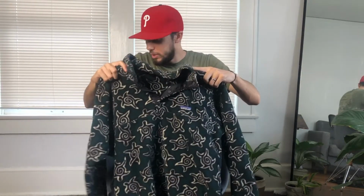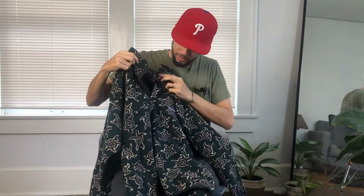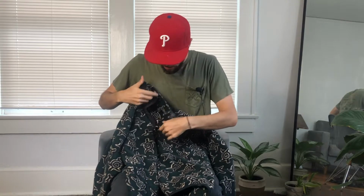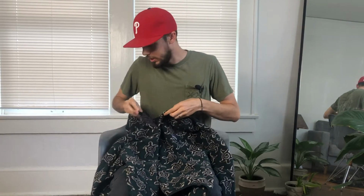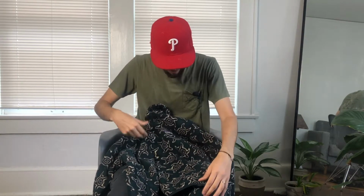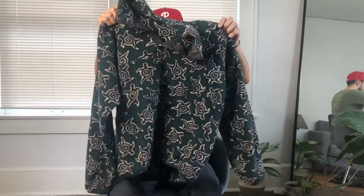But this one's a little bit different from that one. It's still the turtleneck type fleece, but you have the Patagonia logo at the top, and you got these 2 buttons instead of the zipper like on that one. You also have elastic at the bottom, when the other one is just sewn in. And this one actually fits a lot smaller than that one does. It's a lot shorter. I'm guessing it was a sizing from the 90s or something.